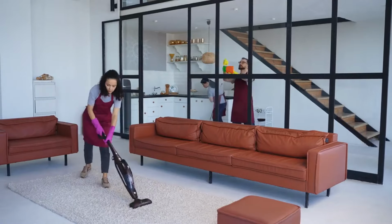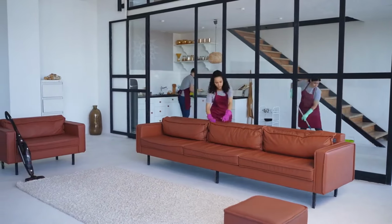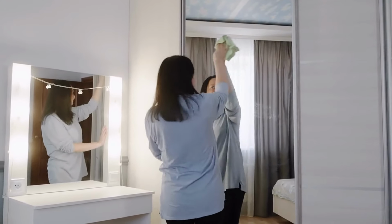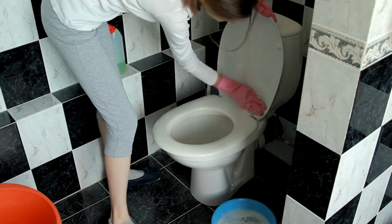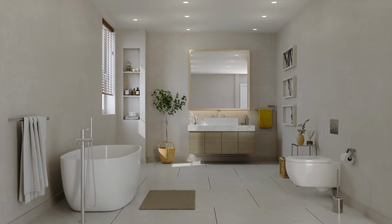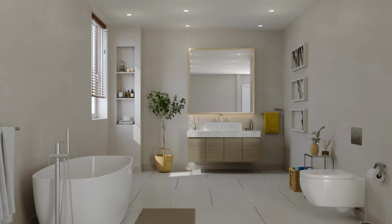But if you let them pile up, suddenly you're faced with a big cleaning job. By following the 1-minute rule, I prevent mess buildup without feeling like I'm constantly cleaning. 8. Stick to spot cleaning bathrooms. All that scrubbing and rinsing while bathroom cleaning was just too much.